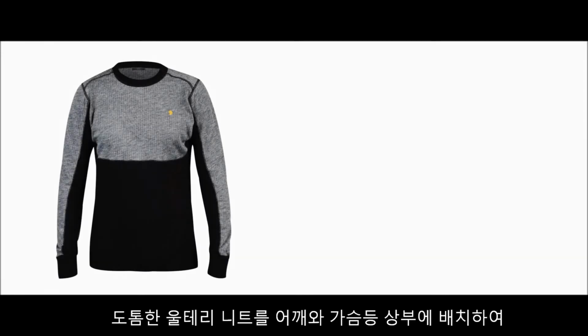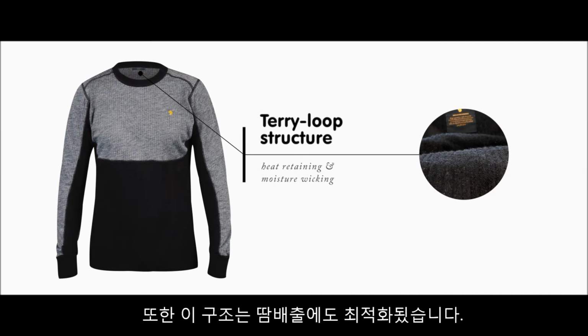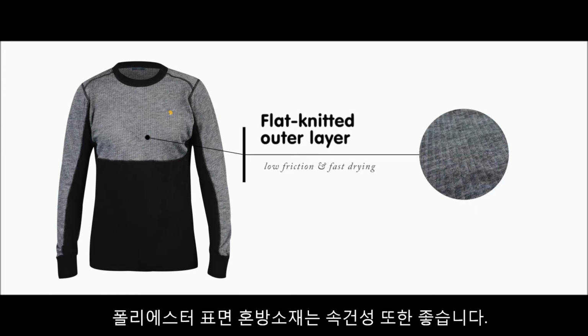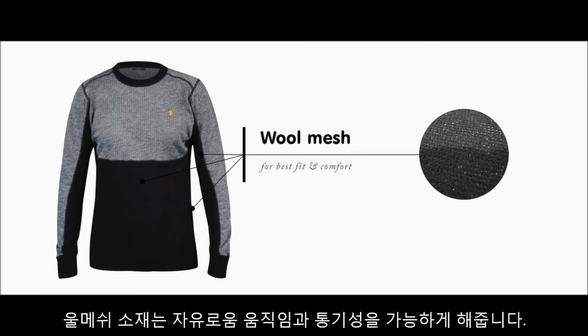The high-loft rib-knitted wool terry on the shoulders and chest binds a lot of air that insulates against the cold. The structure is optimized for better moisture wicking. The garment easily slides beneath other layers. The polyester face fabric allows for fast drying. The wool mesh allows for maximized ventilation and movability with kept heat retention.